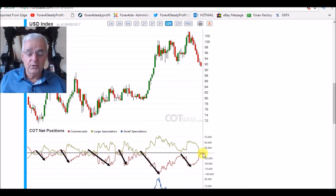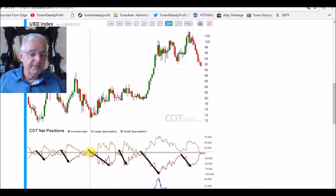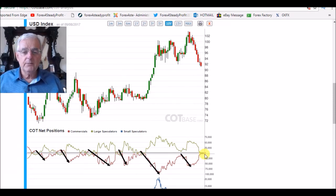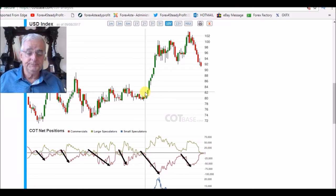It's difficult to know quite when, but I am expecting it to firm up. We have gone flat the last 3 or 4 weeks. This is basically what it's done in the past. It's gone down, it's gone flat, and then we move up. So this is what I'm waiting for. I don't think we've got much longer to wait, another 2 or 3 weeks perhaps. And the dollar's basically going to firm across the board.